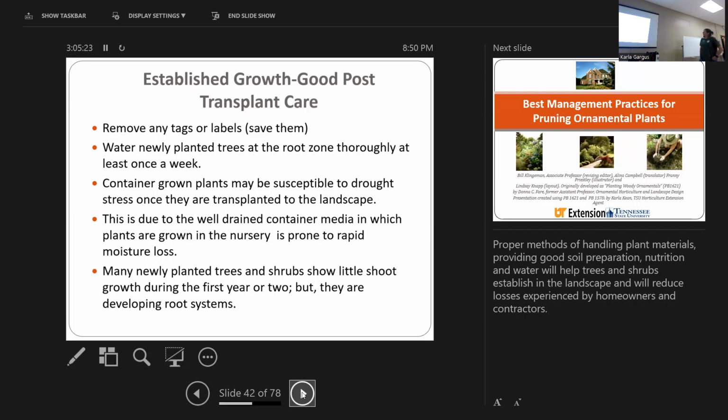Established growth, good post-transplant care. Make sure you remove tags or labels, unless, you know, I have to leave my tags on there for the state to inspect my trees. Because if we get a grant, the Tennessee State Agriculture Department wants to come out and do an inspection. I'll have mine in the ground by December, January, and they'll come out in April, actually May, to inspect the tree. But I've got to make sure I leave the tag that's on the tree so they can actually identify it.